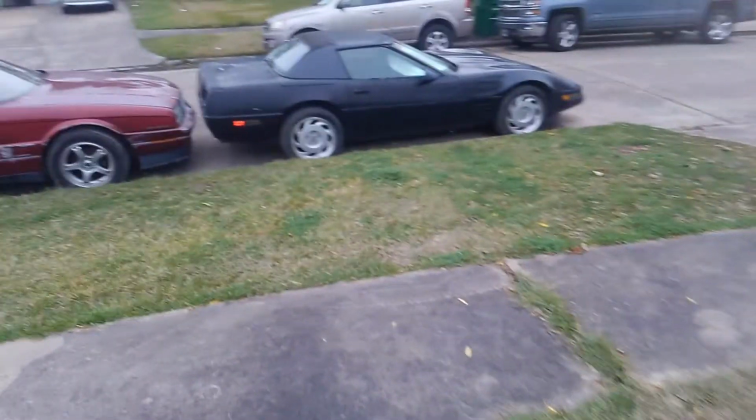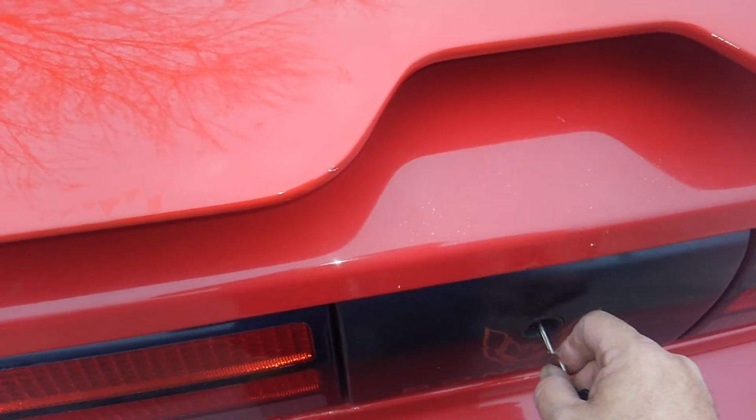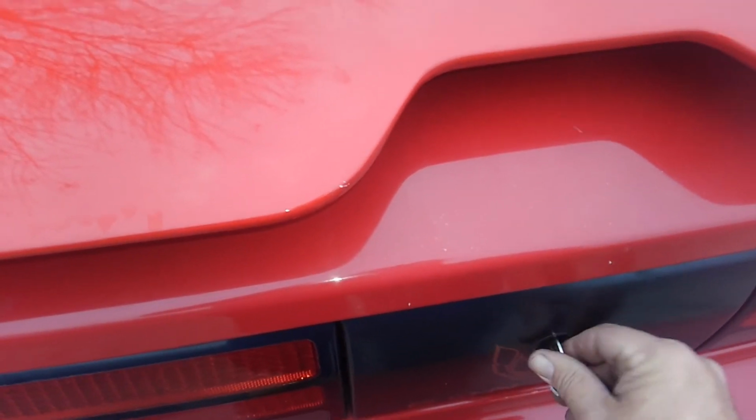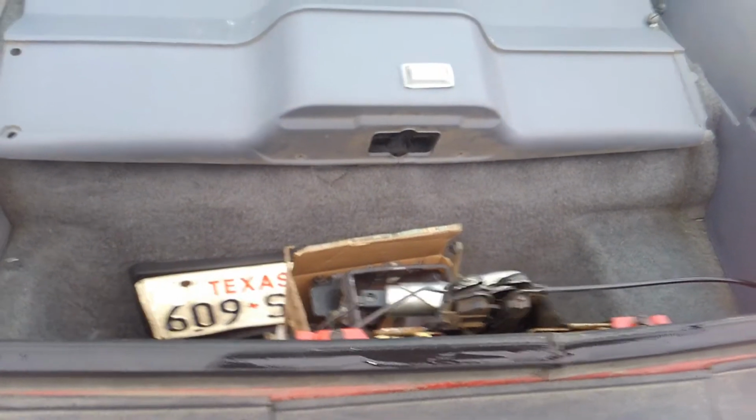Interestingly enough, the Corvettes never got these pull-down motors. I'm thinking part of it was that they needed a very intricate mechanical system to make it work, and I'm going to show you here real quick. The Corvettes don't have a metal inner structure, they're fiberglass, so I think it didn't have enough to attach to and make it work. So let me show you here on the other Formula.